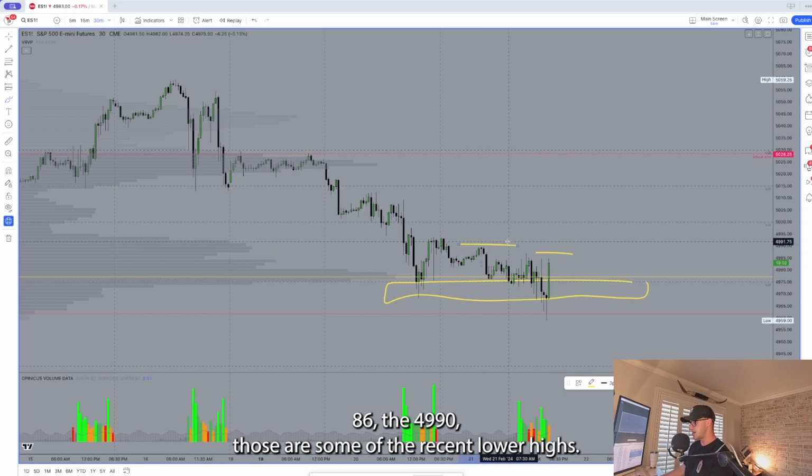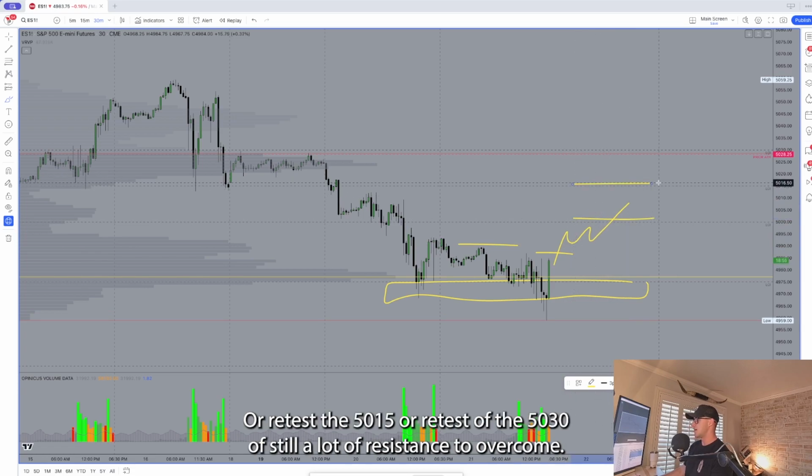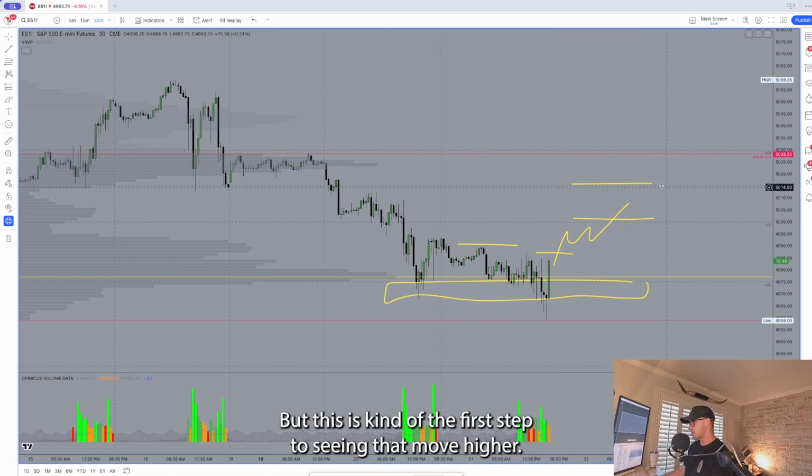Those are some of the recent lower highs, and then you could start to see a trend higher, a retest of the 5K, right? A retest of the 50.15, a retest of the 50.30. Still a lot of resistance to overcome, but this is kind of the first step to seeing that move higher.